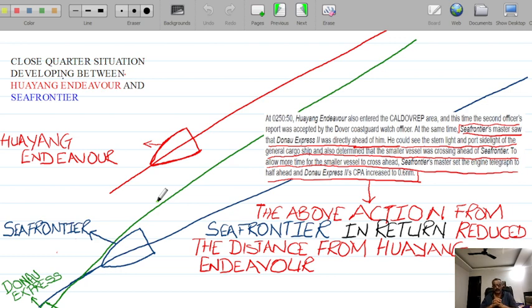Now, I will read this which I have captured from the MAIB report. At 0250, Huang Endeavour also entered Dover Rep reporting area. And at this time, the second officer's report was accepted by the Dover Coast Guard watch officer. Now, the thing which I have underlined in red.